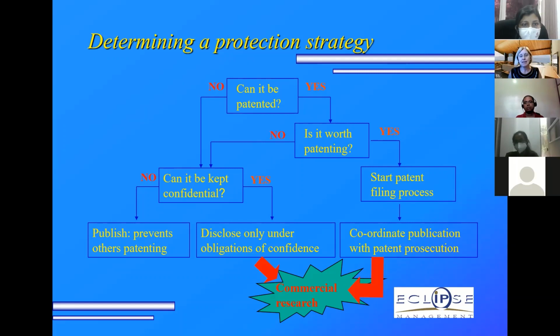So then you start the process, and after you have filed, you might be allowed to publish. You discuss that with your TT office. And that's the way to do commercial research. But the answer here might be no. It might still be valuable.